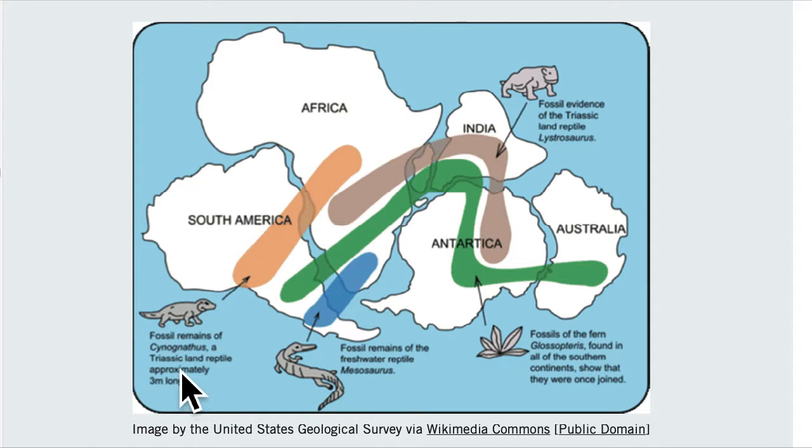Fossil remains of Cynognathus, a Triassic land reptile approximately 3 meters long: South America. Fossil remains of the freshwater reptile Mesosaurus: Africa. India. Fossil evidence of the Triassic land reptile Lystrosaurus: Antarctica. Australia. Fossils of the fern Glossopteris, found in all of the southern continents, show that they were once joined.